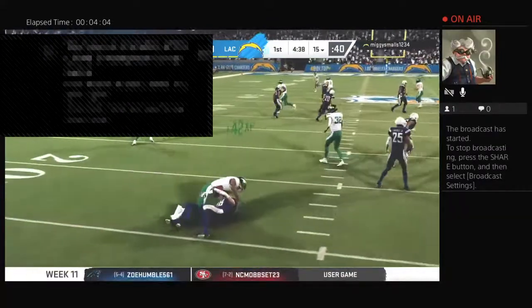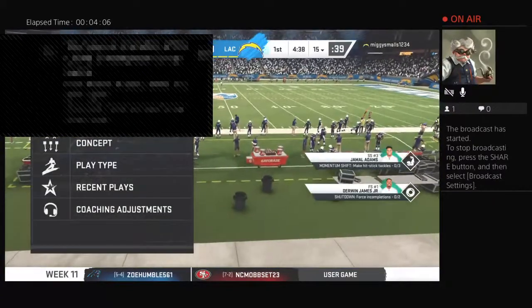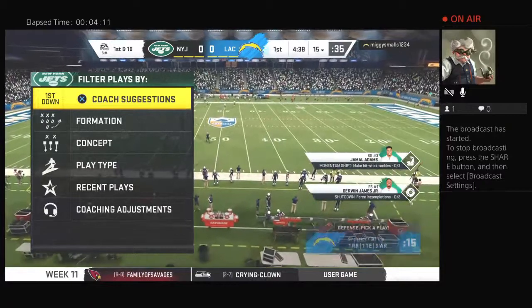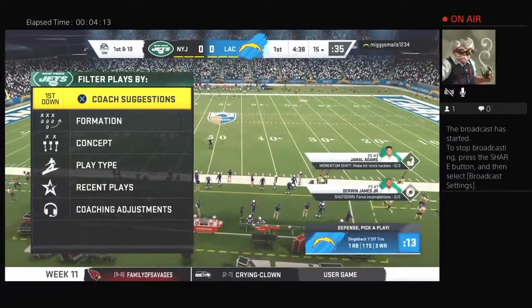Returnable here for Davis. Just a yard return there after a punt of 49. And the Chargers will be backed up deep to begin their drive as they take over 1st and 10.